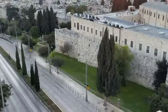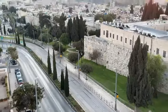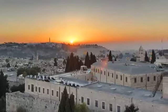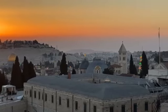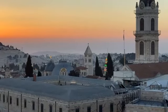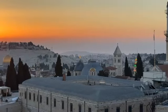Not a single car. Even on Shabbat there are always some, and there will still be some possible. Well, I'm not sure if anybody at all will be out on the street, probably nobody at all. So there you see the colorful lit up mosque here. I'm pretty sure that's the Mosque of Omar, right there near the entry to the Holy Sepulchre.